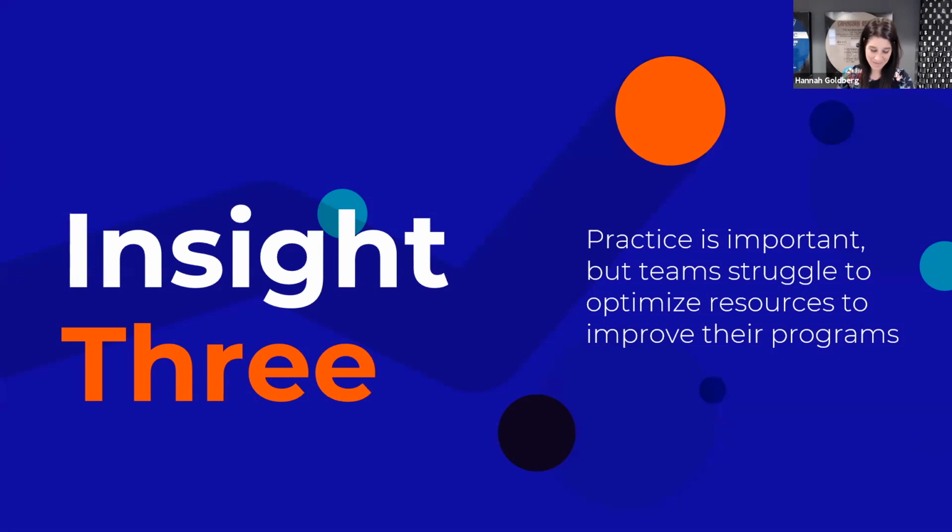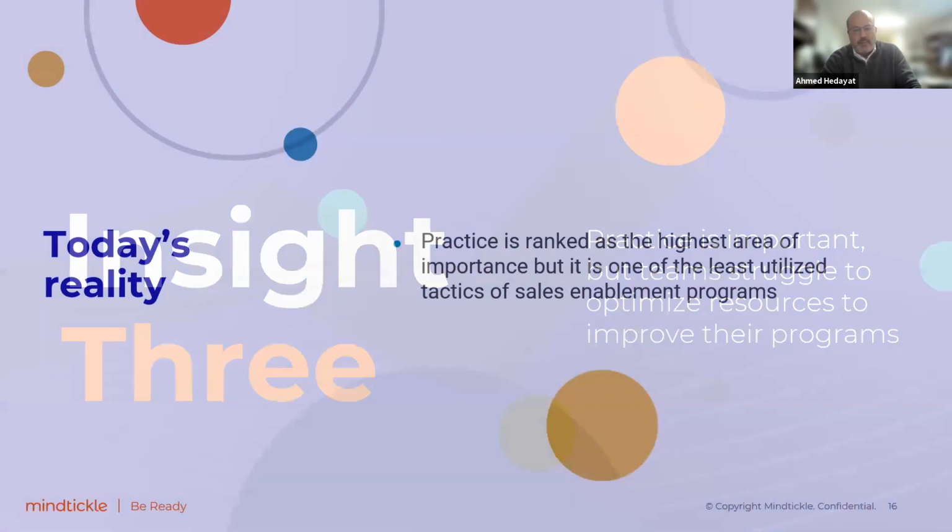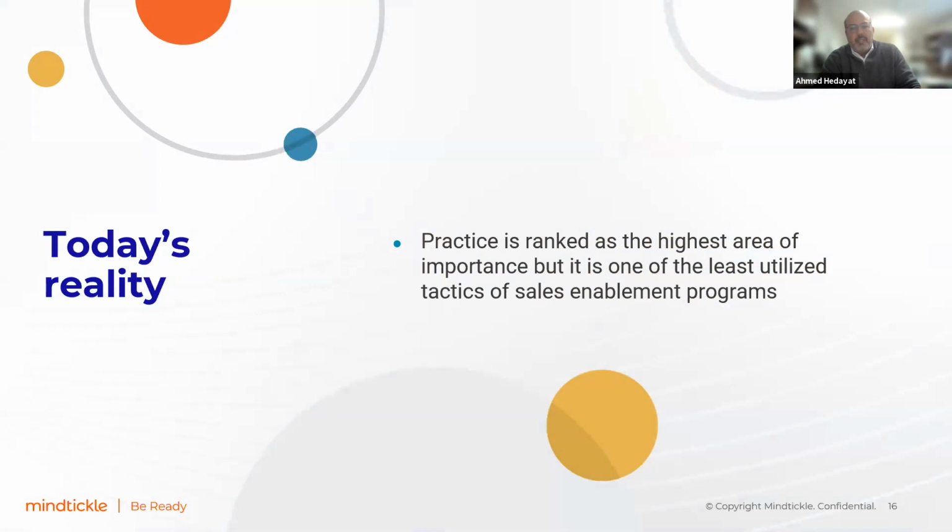Let's talk about the last insight, because I do want to make sure that we get to the Q&A and others, because you're seeing a lot of great insights from the panel. Practice is important, but teams struggle to optimize the resource, because it is not just a singular thing. It's kind of a wraparound thing, as you've heard from everybody. It's ranked as the highest area of importance, but it's one of the least used tactically in sales enablement. And by the way, most of the prospects and customers we talk to talk about coaching. Oh, coaching is so important.